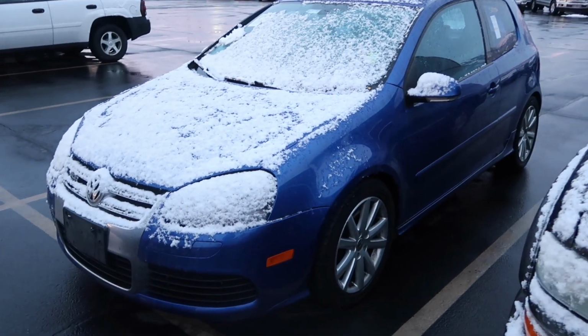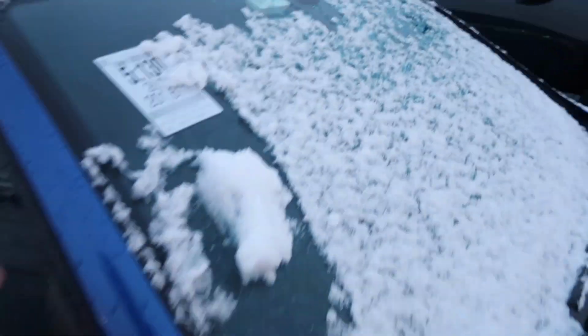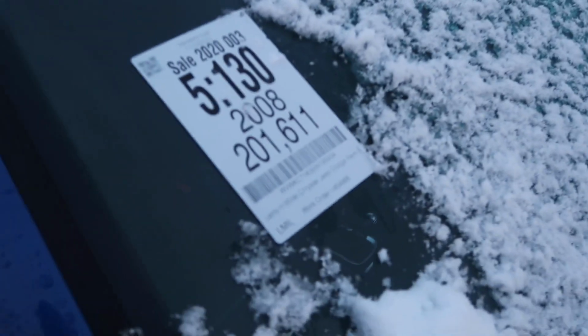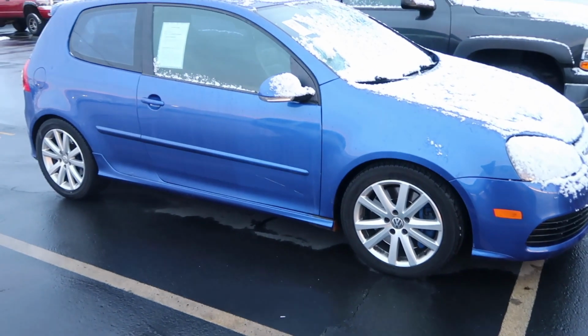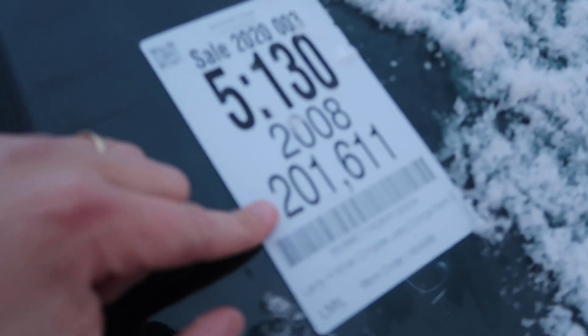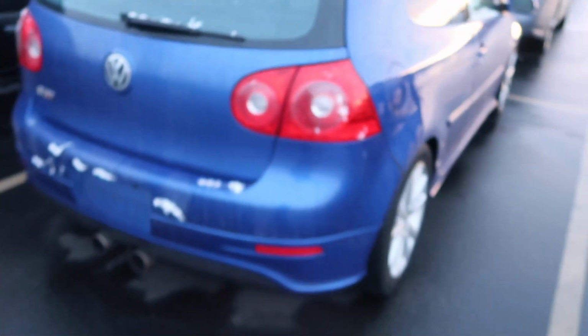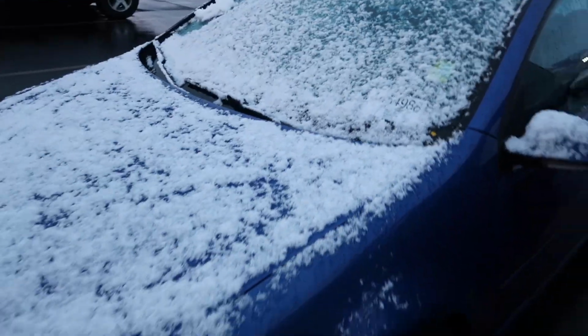Okay guys, here is the next car. A 2008 Volkswagen R32. Check that out. Now look at the mileage. 201,000 miles. Covered in snow, hard to see. Check that out. That needs to get taken off. But let's check this out.